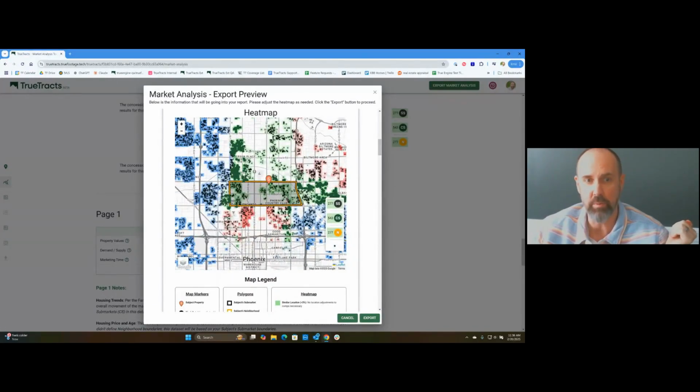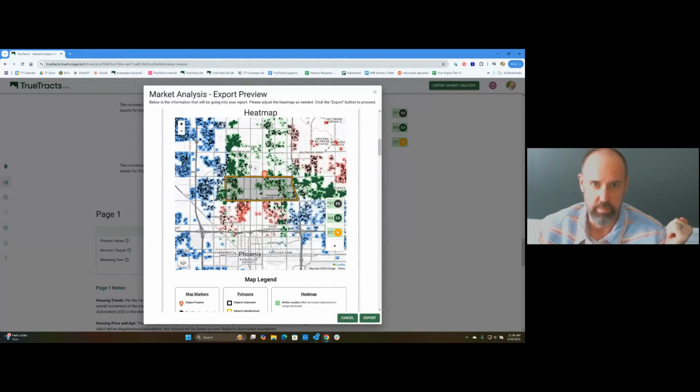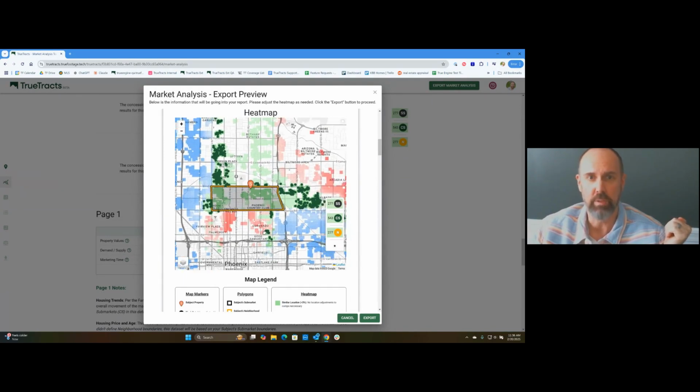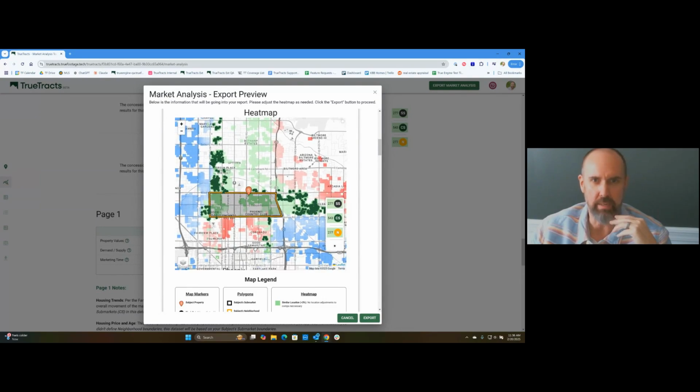This is dynamic, by the way, so I can move this around. I highly suggest you make it look how you want in your report. I personally don't like all these black dots, and so I would hover over here and click that, and I would do something like this. This won't go in there. That will get removed, but I want to make sure that my analysis is shown there.